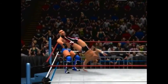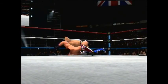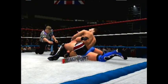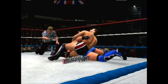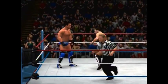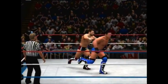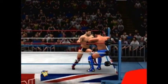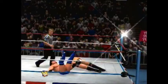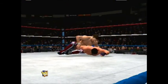Oh, back to the head. Back to the temple. A tight hold here. Does he have enough left to fight out? What strength, fighting his way out. Again, Shamrock showing the crafty side. And there's the submission hold. Will this do it?